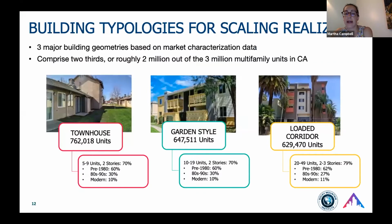On the demand side, I'm going to use an example from California, but what we've found to be pretty effective, if we're thinking about standardization of the solution, is really understanding the building stock and segmenting it into these typologies so that you can define a very consistent retrofit package.